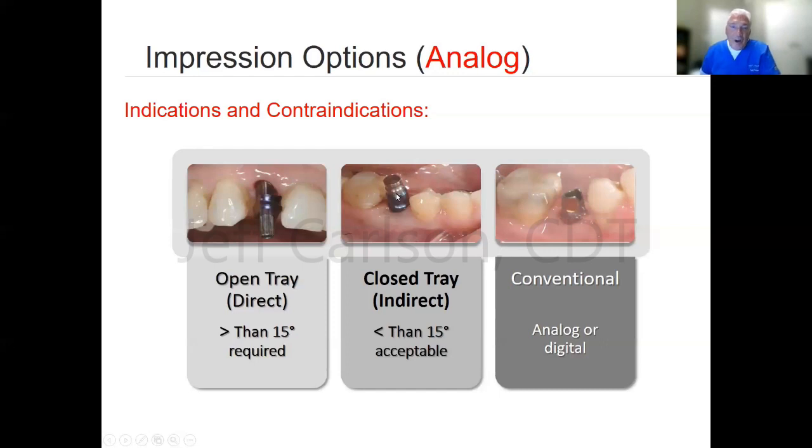What we mean by that is the path of the impression coping coming out with the impression. I'm sorry, I'm trying to explain this. I was pointing to the wrong image. For a closed tray, where you draw the impression after it sets up with maybe medium or even heavy body impression material, when you pull that impression tray up, if it's more than 15 degrees divergent, it's going to have a tendency to distort that impression. So an open tray, because it releases right at the implant level, and you'll see that coming up here, is going to allow for more divergent implants. You're going to want to use an open tray.